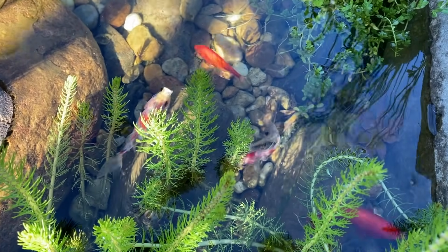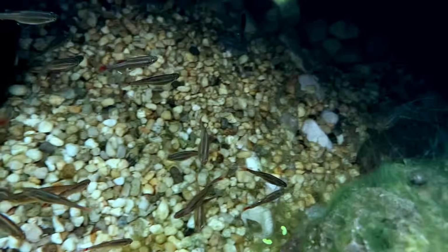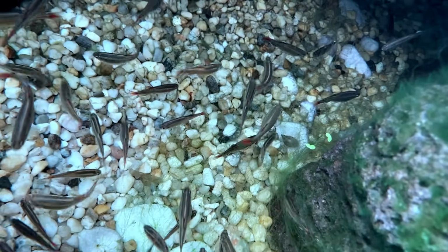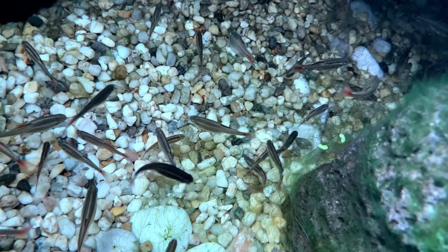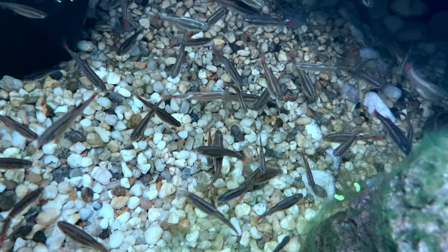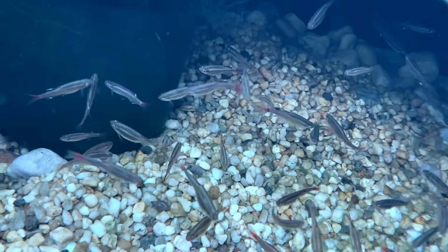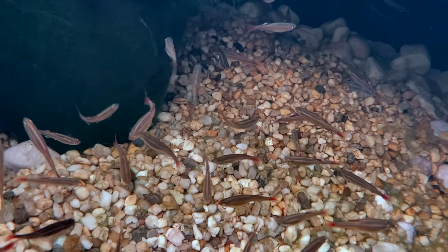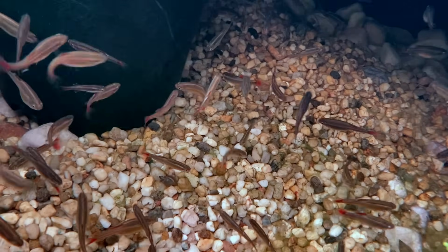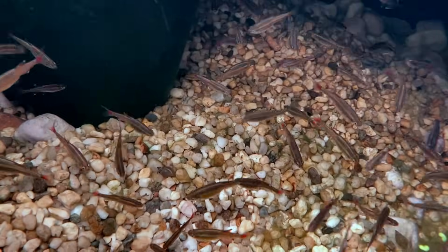So you're probably wondering, what the heck is an anoxic zone? There are three main zones of different oxygen levels within a pond. The aerobic zone. These are areas that are rich in oxygen. This is where most of the bacteria we mentioned earlier are busy processing the ammonia. Anoxic zones. These are zones that contain very low amounts of oxygen. This is where the bacteria that can convert nitrate into pure nitrogen live. And lastly, we have the anaerobic zones. These areas have no oxygen at all.